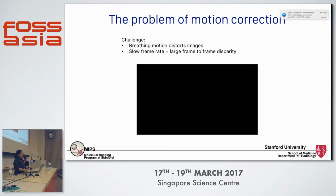But there's one big problem that's preventing us from practically and clinically implementing any of this technology, and it's the problem of motion correction. The challenge, especially when we're looking at stomach cancers like liver cancer, is that breathing motion distorts the images. Unless we sedate the patient completely, which is terrible for the patient, the patient is going to breathe. And that breathing is going to cover up the tumor with various other organs, especially the ribs. That's going to distort the images to the extent where the tumor itself escapes the frame and we're unable to identify the size of it, nor are we able to track if the treatment is actually working. So this is a huge problem.